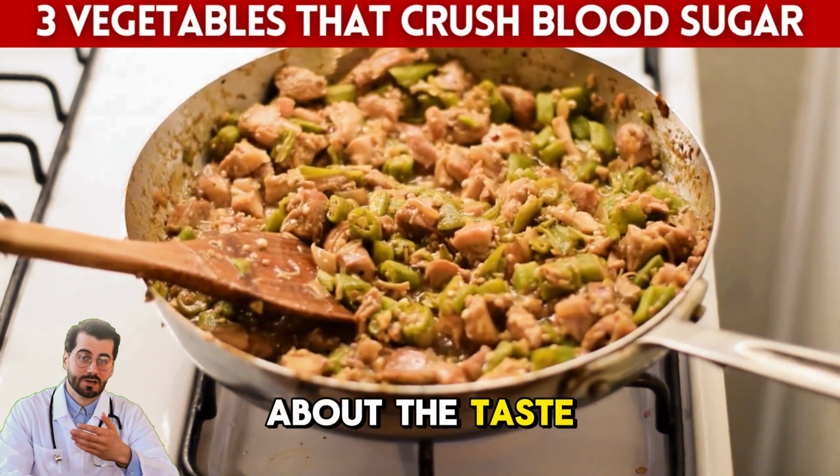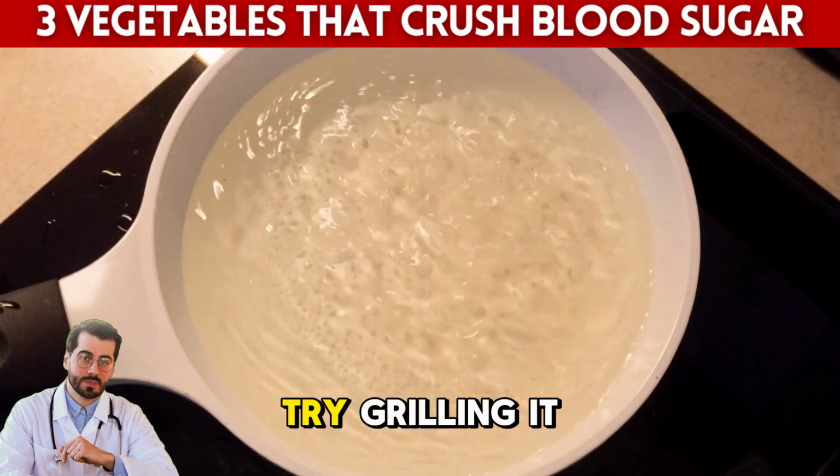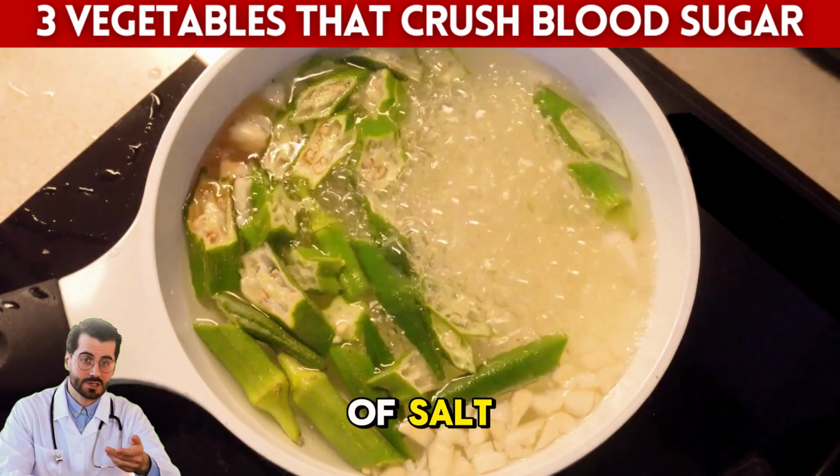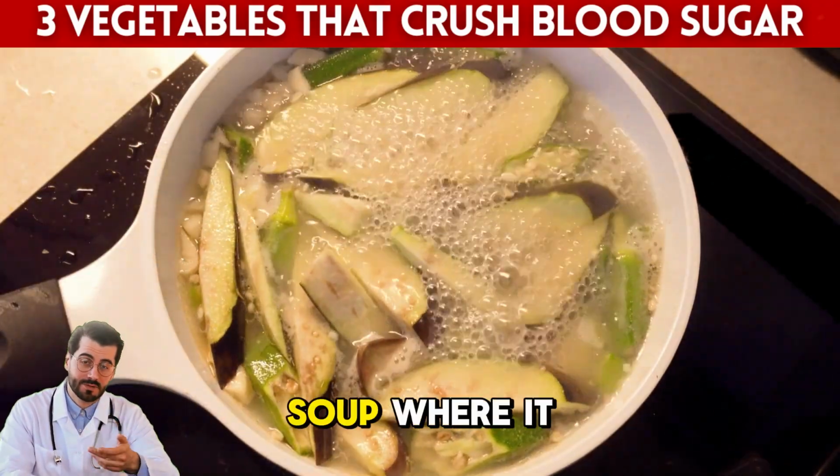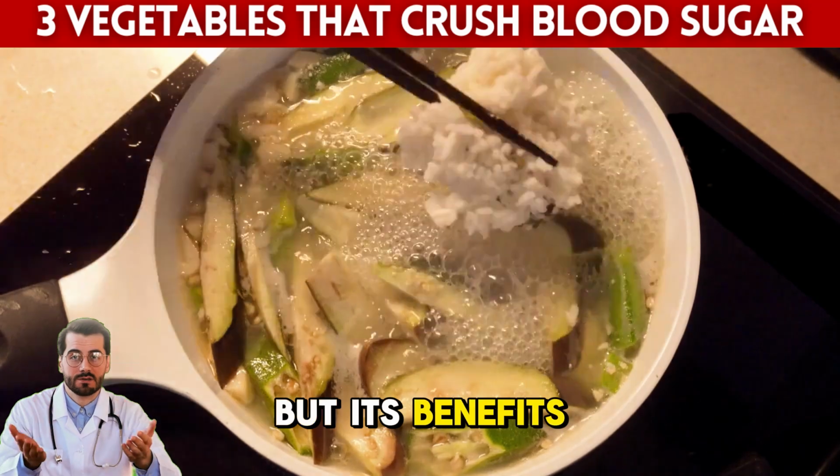And don't worry about the taste. If you're not a fan of the texture, try grilling it with olive oil and a pinch of salt. It gets crispy and delicious. You can even blend it into a soup where it disappears, but its benefits remain.